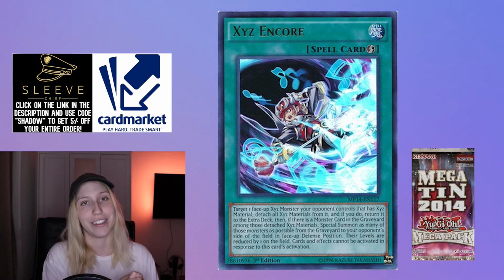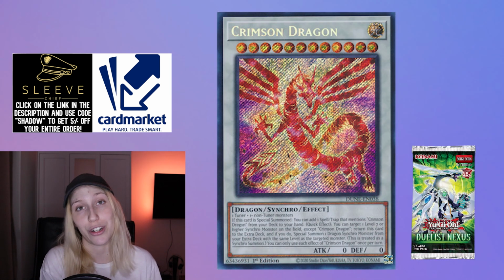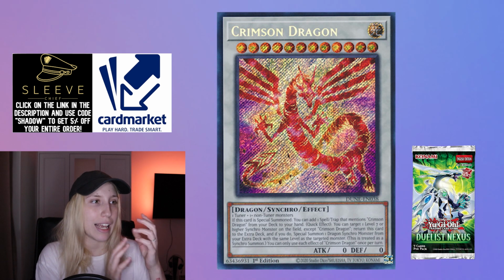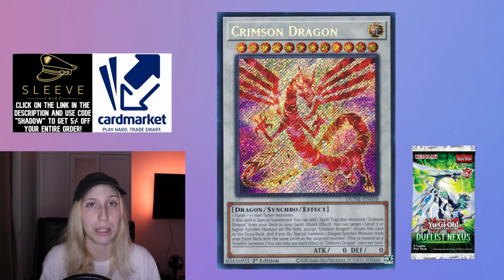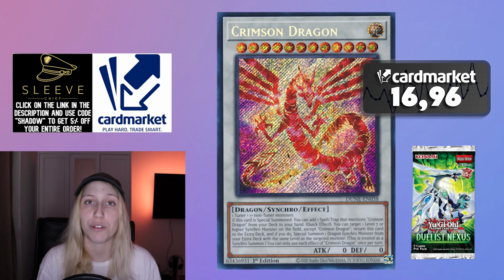And for the last card on the list, I wanted to talk about Crimson Dragon. Now this one, it's literally mind-blowing to me how Crimson Dragon is not more expensive. It is a secret rare from the latest set and it's only around 15 euros.